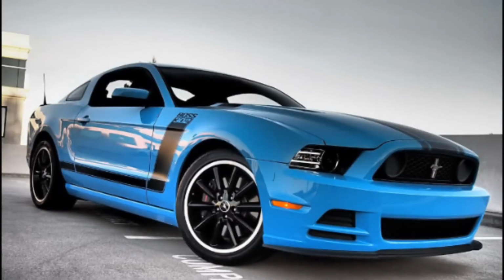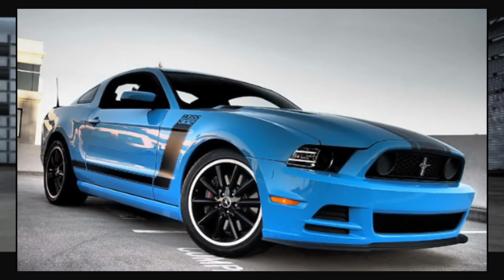CNC ported aluminum heads with tougher valves and valve springs and bigger exhaust cams, along with its exhaust and no apologies throwback styling, will ensure its place in muscle car history.